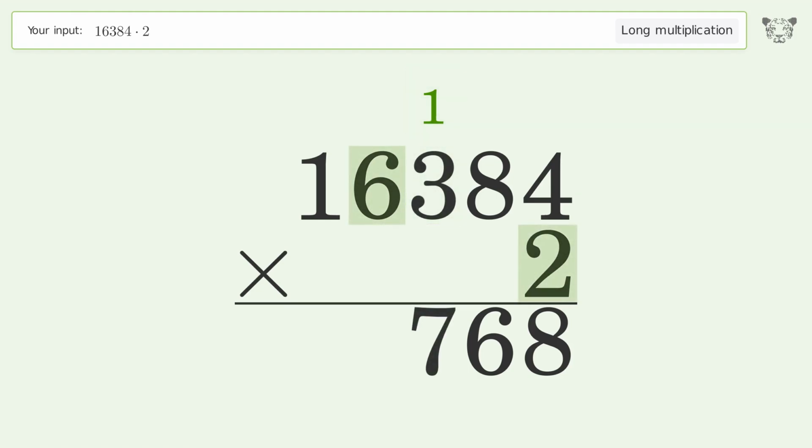6 times 2 equals 12. Because the result is greater than 9, carry the 1 to the 10,000s place. 1 plus 1 times 2 equals 3. And so the final result is 32,768.